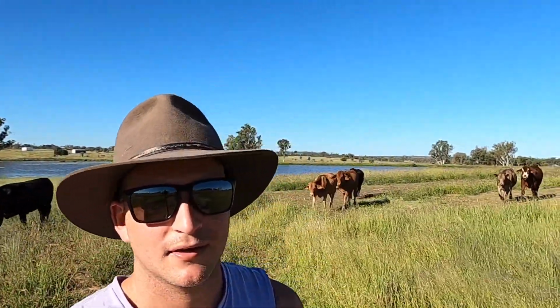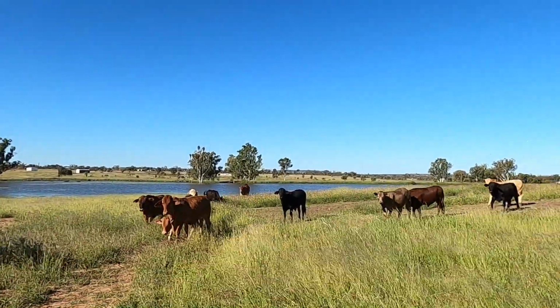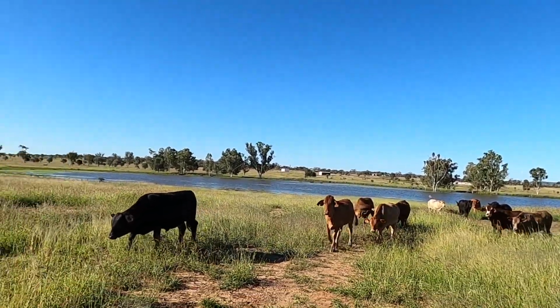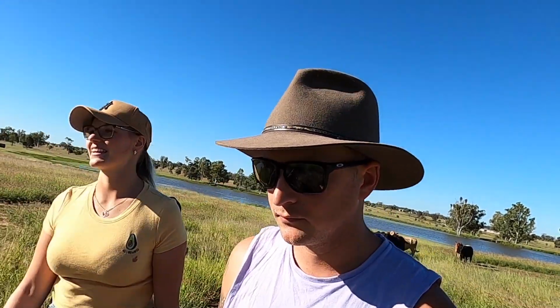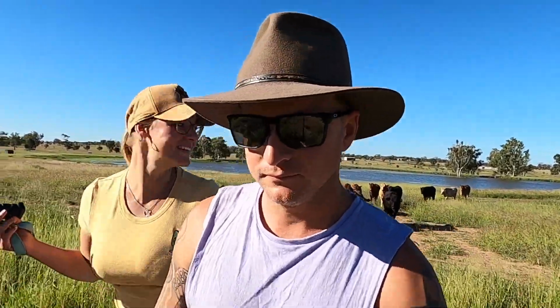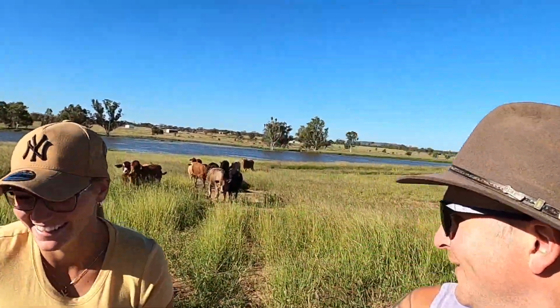Oh my gosh, they're following us now. They're hungry. Well, feeding time's 4 o'clock, so maybe that's why we are being followed. It's 3 o'clock now, so it's very close to feeding time for them. But yeah, it's really cool. I also think there's little baby goats which we're going to find, so we'll see how we go. Alright, let's go find them. We can get out of the cow paddock. Okay.